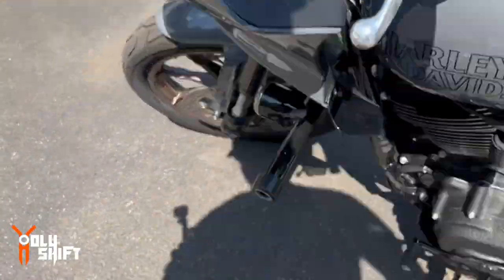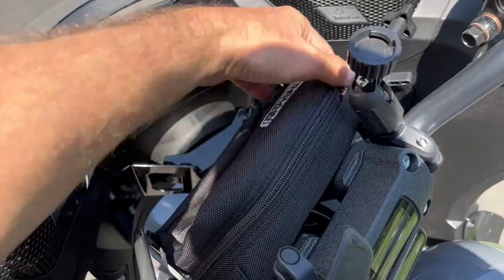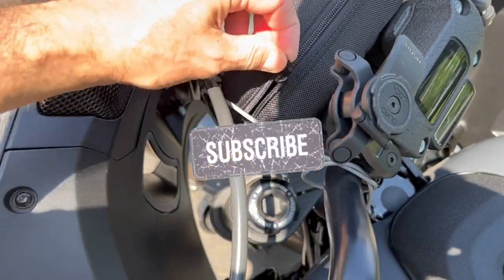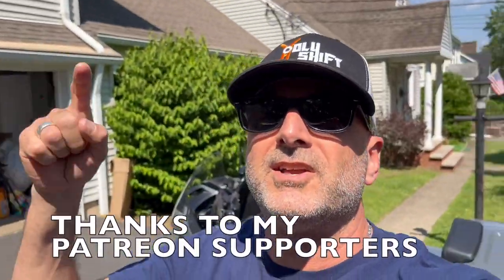Let me show you the functionality. And even the phone can go in. That's it. Very pretty. Actually, pretty cool. Put this. There you go. Problem solved.